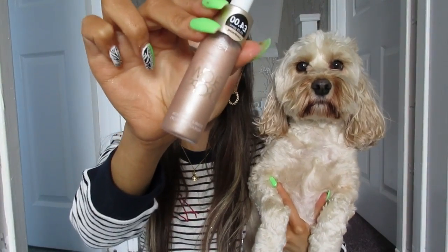Okay, so it's the Glow Drops. It's basically a liquid highlight in the shade Champagne. You get 16ml of product, and they're £4, and I just put them under my foundation where I'm going to apply highlight, and it just adds like a bit of an extra kind of, I wouldn't say shimmer, it just adds like depth into your face, and they're so good. They're normally £4, but they're in the sale.